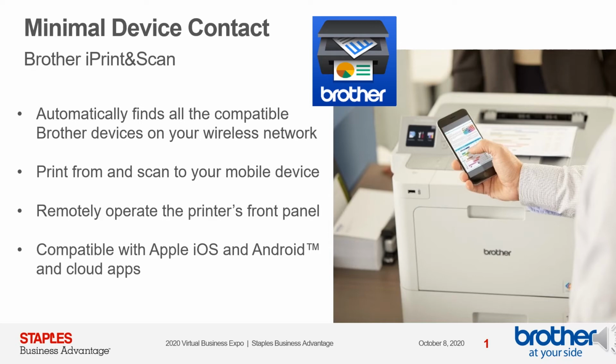You can print your documents and photos directly from cloud services such as Dropbox, OneDrive, Evernote, and Google Drive. And you can also scan images or documents from your printer to your mobile device, and you can either save those scanned images or email them in PDF or JPEG formats.